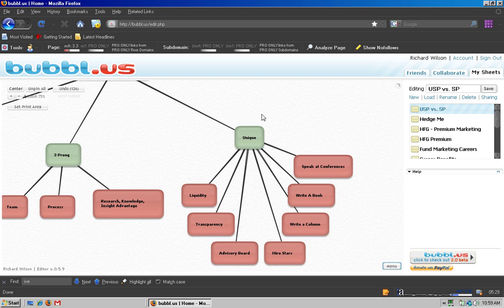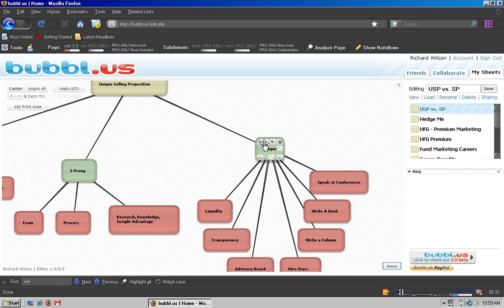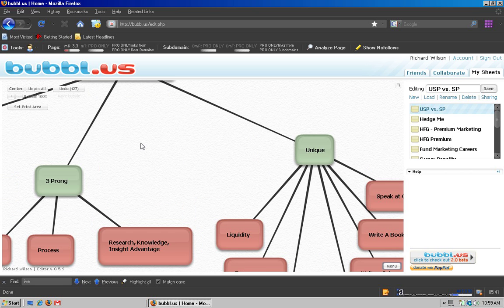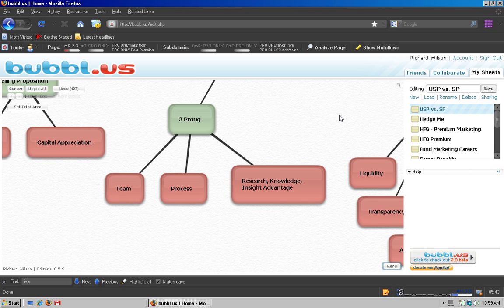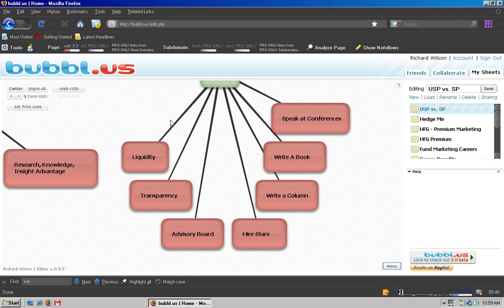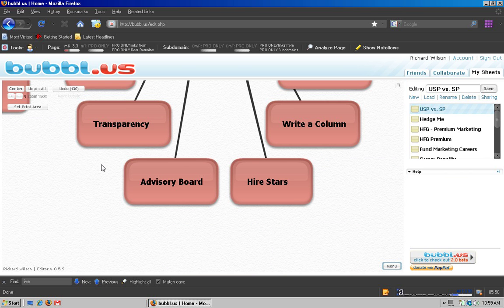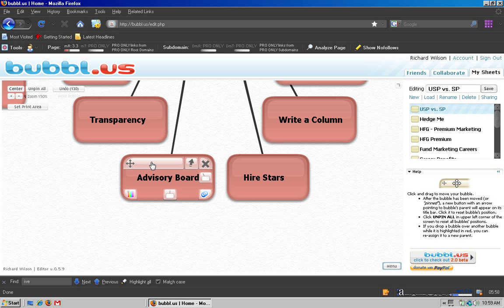So now let's talk about some other ideas that can help you develop a unique selling proposition. While most are made up of these three elements, or at least two of these three elements over here, team, process, or research, knowledge, and insight advantage, here are some more ideas that can help you generate a USP. Offering more liquidity than your competitors can be a competitive advantage. Offering more transparency than your competitors do.